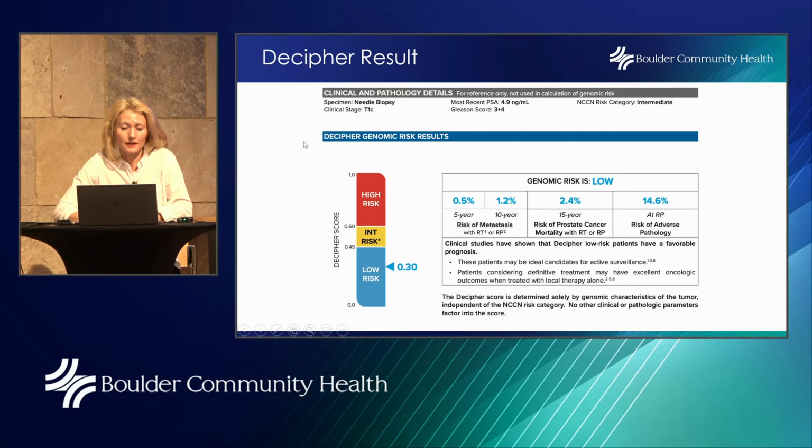So here is a patient that has these following clinical and pathologic details. So they are a stage T1C, which is a low stage, because that means that the urologist, when they did their rectal exam, felt no nodule, but yet prostate cancer was still diagnosed. So that's a T1C in terms of the clinical stage. This patient has a PSA of 4.9, and their Gleason score was 3 plus 4. This puts them at a risk category of intermediate. So they have an intermediate risk prostate cancer based upon these findings here.